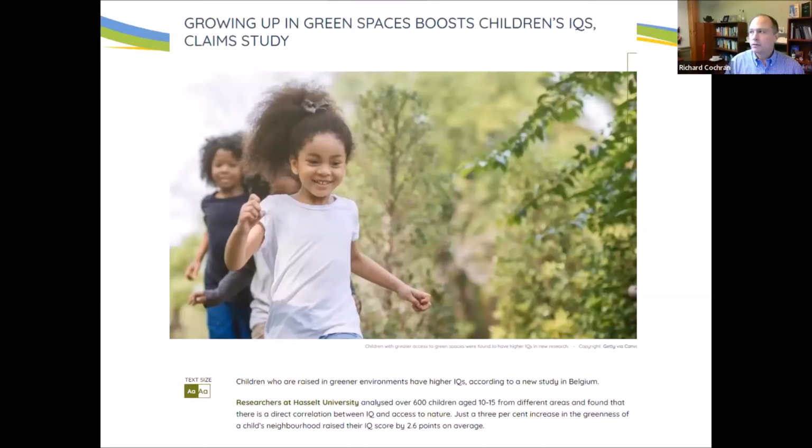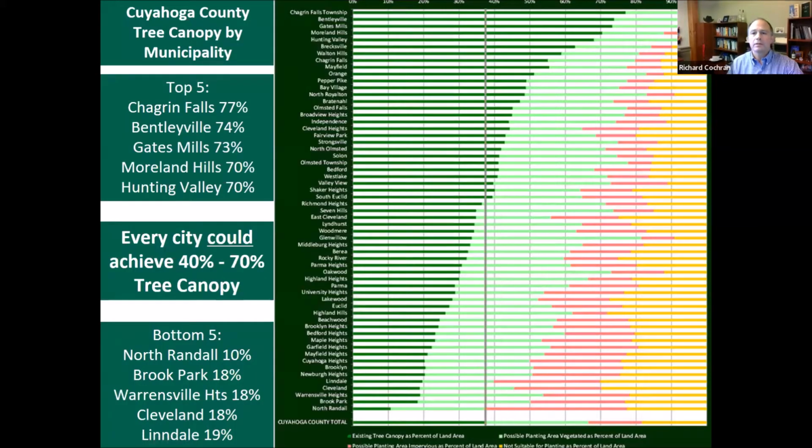And I'm going to fly through these last few slides because I'm running out of time, but this is a stunning study out of Belgium that shows that for every 3% increase in daily exposure to green space, children's IQ scores increased by 2.8 IQ points for every 3% increase.